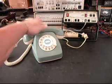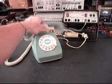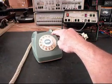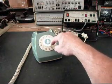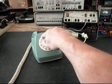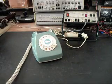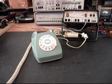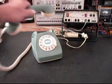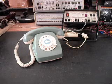Okay. Now what we can do is we can call my number and it'll be busy. Give you some dial tone. So we know this telephone is repaired now. And Brent's got a really cool telephone here.